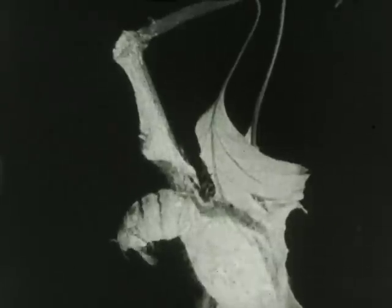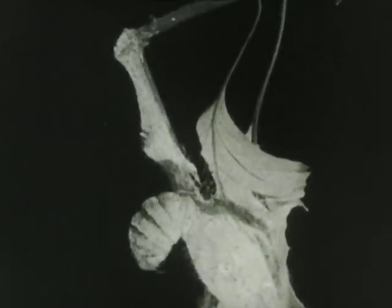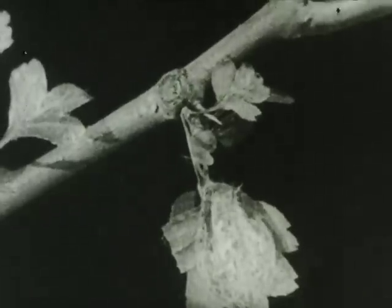This is a female tussock moth. Like all females of this kind of moth, she never has more than the crude beginnings of wings and stays near the cocoon from which she emerged. Here she awaits her mate.